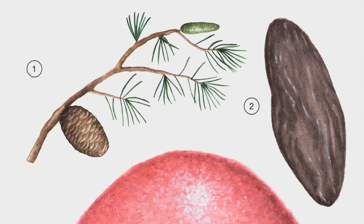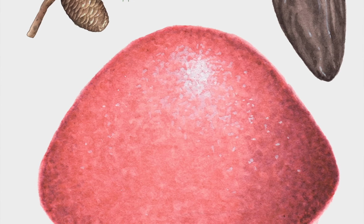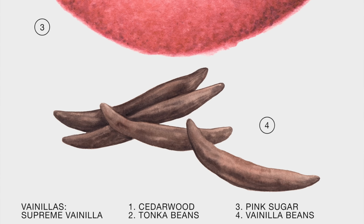Wow. So this is notes of Madagascar vanilla beans, pink sugar, tonka beans, cedarwood, and inky chord. This one's even better than Starlight Vanilla. This is super sexy, actually. Supreme Vanilla, wow. This might be my favorite, because I'm not sure how Vanilla Vibration is going to turn out. But I like the way this is. Once again, it's sticky, syrupy, unlike powdery like Hypnotic Vanilla.